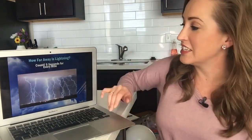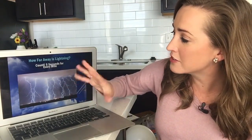If you get to 10 seconds, it means it's 2 miles away. So you're actually able to do that because we see the lightning first, and then the thunder is a little bit slower because that travels at the speed of sound. So it takes 5 seconds to travel a mile to get to you. So you can actually tell how far away you are.